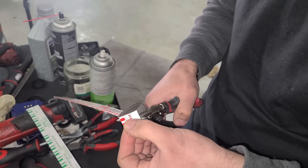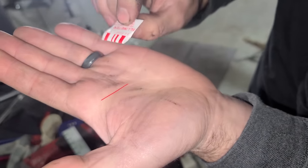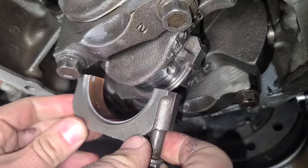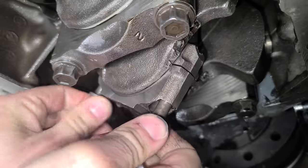All right, so we're gonna polish up this crank, but first I gotta see what our bearing clearance is. So we're gonna use some Plasti Gauge, cutting off a little piece. And that is what Plasti Gauge is. I'll show you how this works. And we're just gonna snap in the topside bearing.